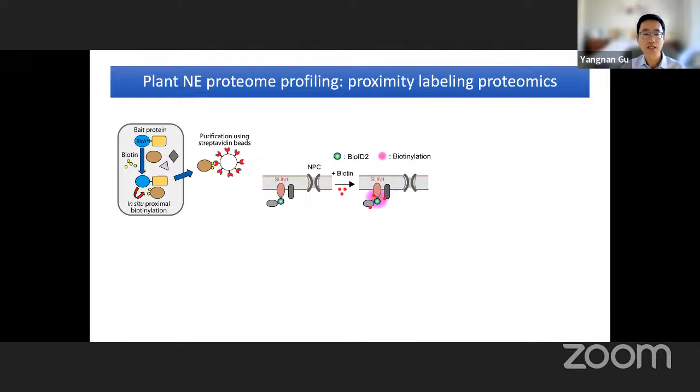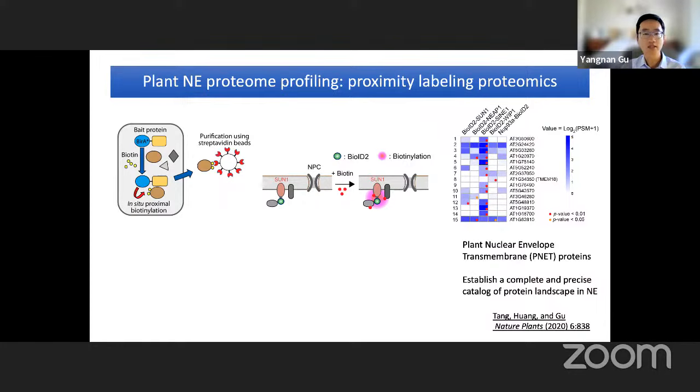To make a long story short, this method works surprisingly well. It shows unprecedented specificity and efficiency. Combining those two proteomic strategies, we were now able to identify a large number of plant nuclear envelope transmembrane proteins, which we call PNAT proteins, and we have validated 14 of those as bona fide nuclear envelope proteins in plants. We're not going to stop there. At this moment, we're using these newly identified and validated PNAT proteins to set up a new round of proximity labeling proteomics, trying to further expand our catalog. Our ultimate goal is to establish a complete and precise catalog of the protein landscape of the nuclear envelope, first in Arabidopsis and then in other plant species.